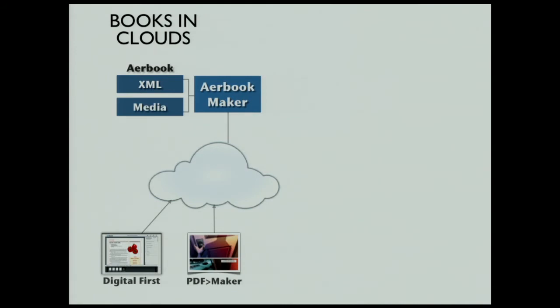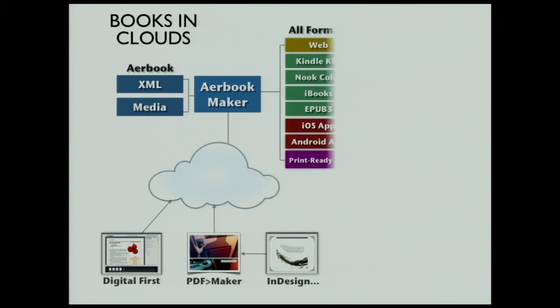And then the importance of being in this abstraction in the cloud is that you can export multiple formats. So we think of FedEx, the magic of FedEx is the hub. You're 2 hops from anywhere. If you get to Memphis, then from Memphis to Miami. So if you get into AirBook Maker format, then we can export it 1 hop to any of these other formats. And that includes the web, Kindle KF8, Nook Color, iBooks, EPUB, iOS, Android apps. In fact, if that's what you need, and we're adding print-ready PDF.